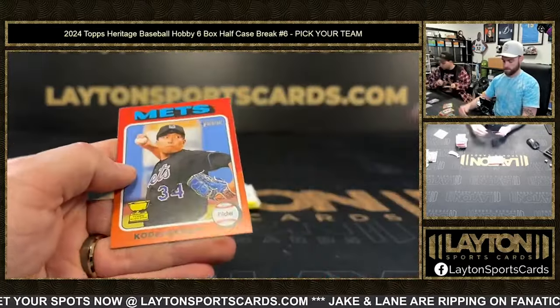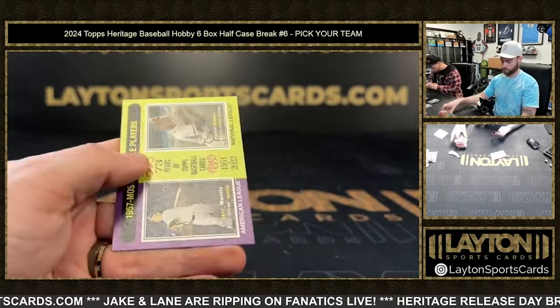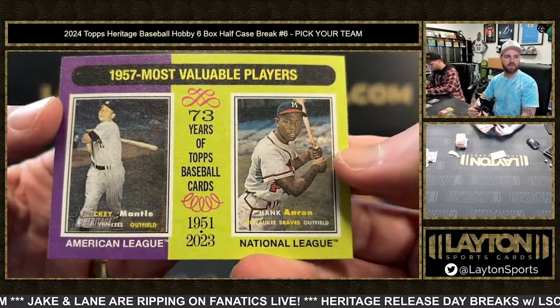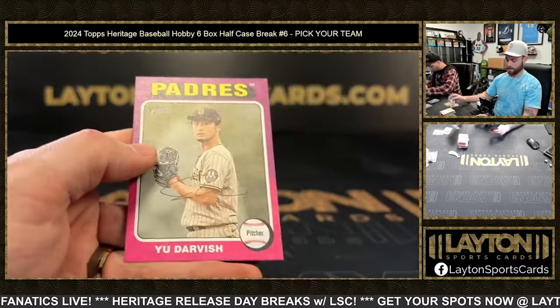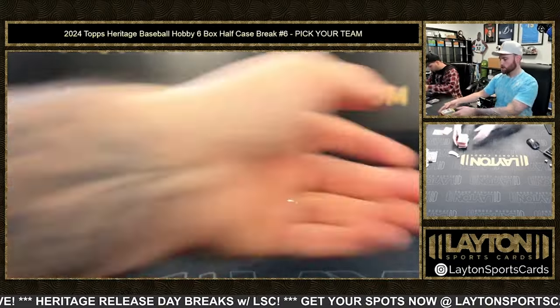What do I need to roll for? Flip stock Cabrera Yankees. That's a cool one there. Flip stock of 57 MVPs goes left. Yankees Mantle. Dominguez base. Black border Josh Young, Texas. And flip stock Padres Yu Darvish. All right, y'all.